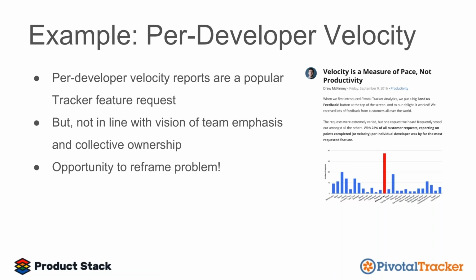Okay, so here's one example from our experience over the years of running Tracker as a product management tool. A few years ago, we rolled out a number of features around reporting and analytics, and we got a lot of feedback, right? Lots of positive feedback, but of course, lots of feature requests. Like, great, you gave us reporting, but now we want more. And the most popular feature request by far, as you can see in that little graph there in the corner, the red bar, was: give us per-developer productivity or performance or velocity reports. We want to know how our individual developers are performing, how much they've contributed in terms of story points, that sort of thing. Very popular feature. We could make a lot of customers happy by implementing that feature.